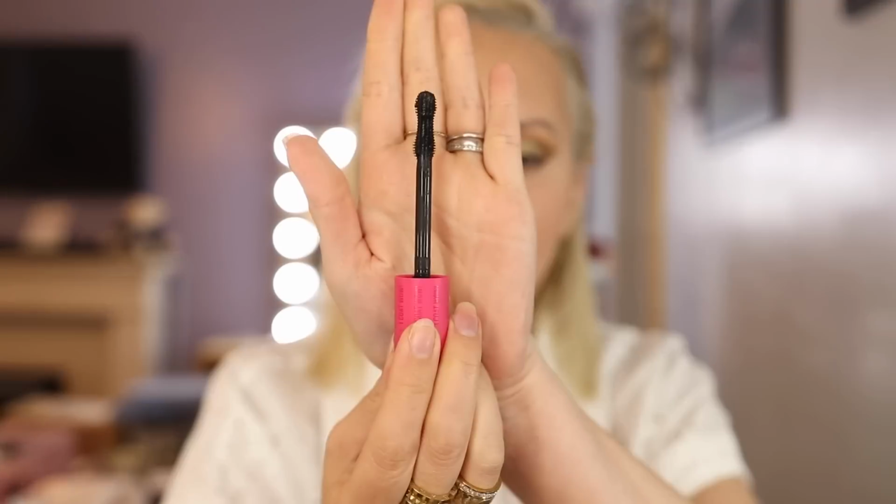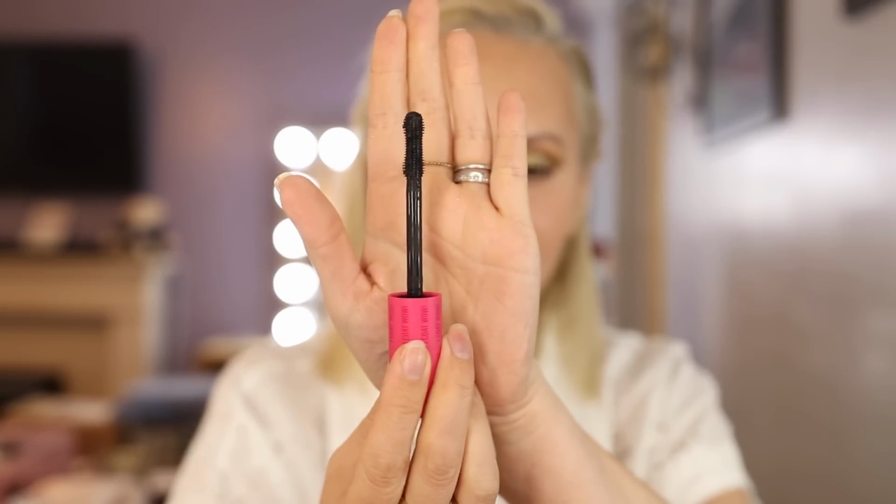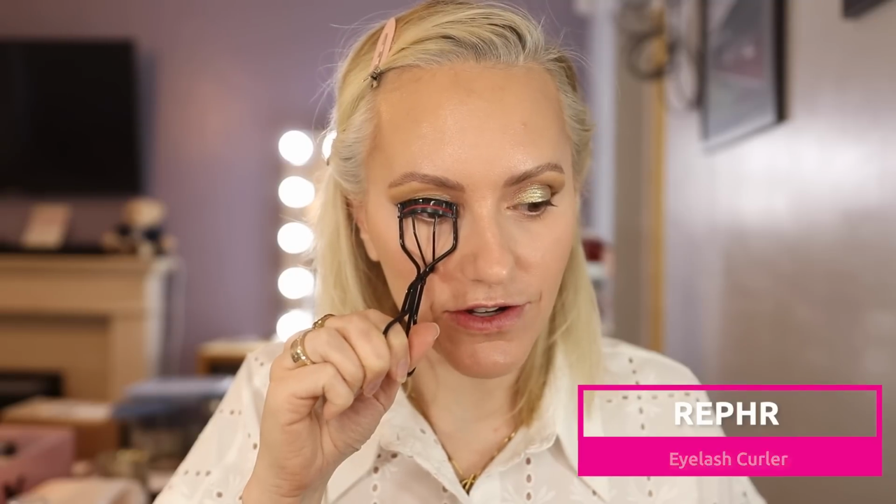It's a pink, quite thick tube, and the applicator, although it is quite thick, the hairs on the applicator wand are incredibly small. So let's see how this applies. I'm going to curl my lashes first, as I do always, and then get some of this on. Apprehensive but excited, I think, is the mood in this room right now. Okay, right, this is definitely a wow product.